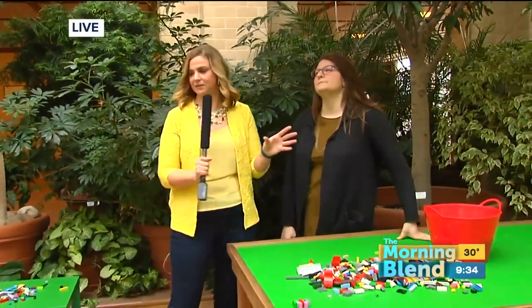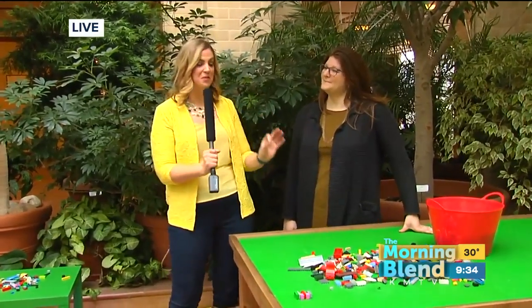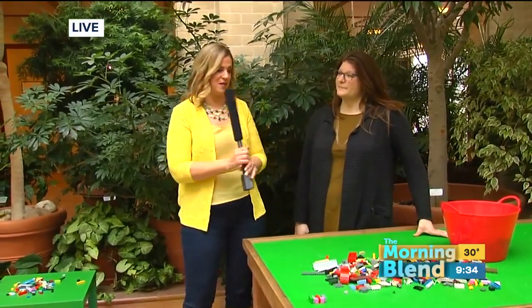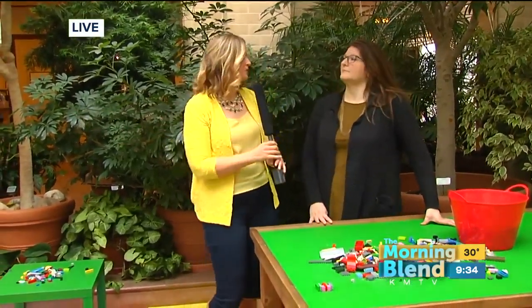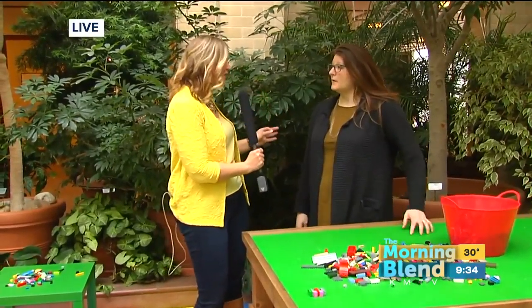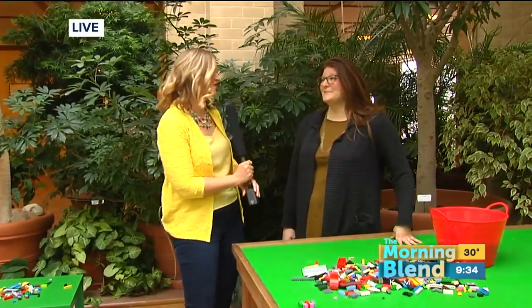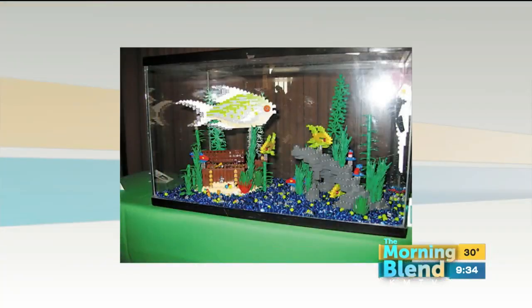So we're back here live in the area here, and this is the big play area. After you go through, you see the sculptures, you can get inspired and build your own things. You've got little bricks, you've got big bricks. People can come in and build things, but not only that, you've got the Invitational coming up. We have some pictures that we can show you from some of last year's creations, which are amazing.